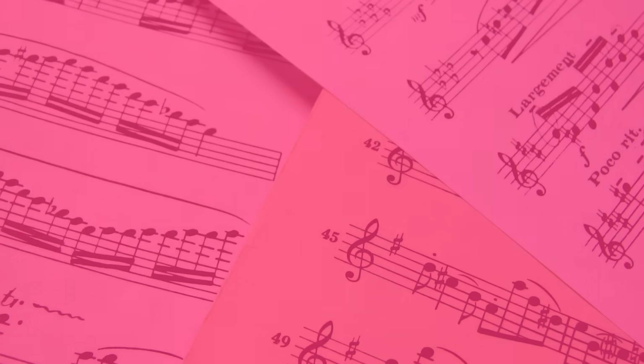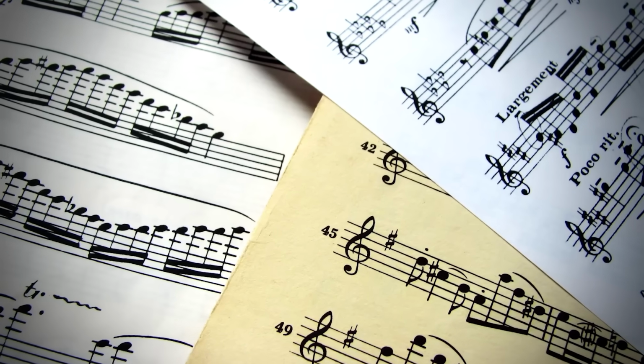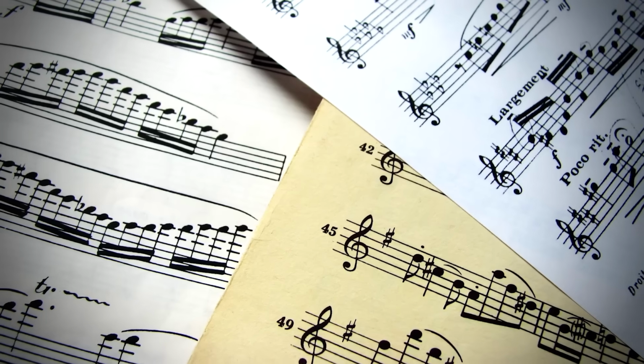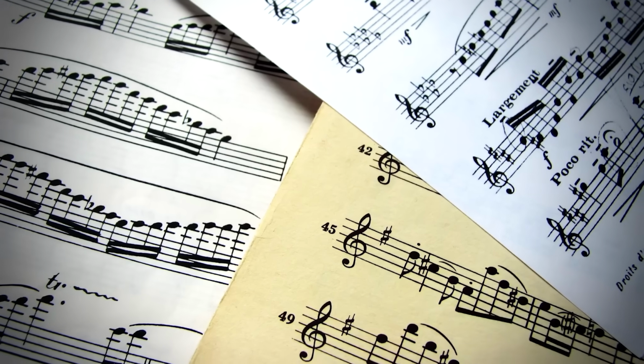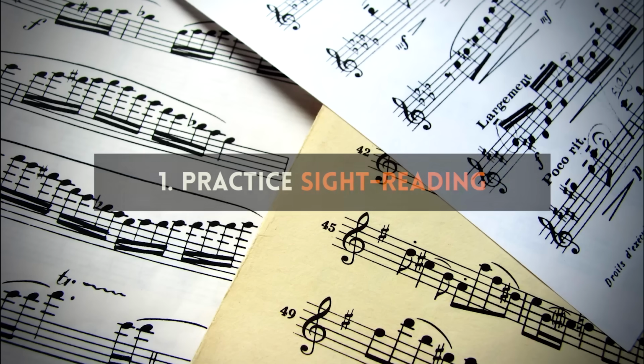Now finally, you'll want to practice this. It'll probably take a couple of weeks to ingrain everything which I've just shown you. Now there are 2 ways to practice reading music. The first is to find some sheet music and practice sight reading.